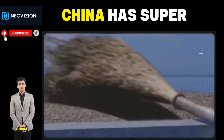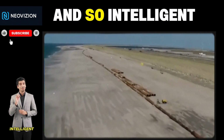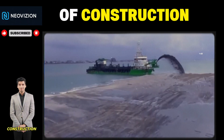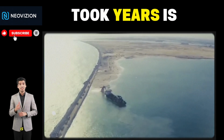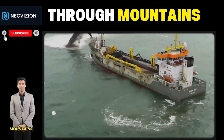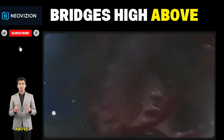The secret is China has super machines so powerful and so intelligent that they've completely changed the meaning of construction. Work that once took years is now completed in weeks. These machines slice through mountains, dig tunnels deep underground, and raise bridges high above the sea.